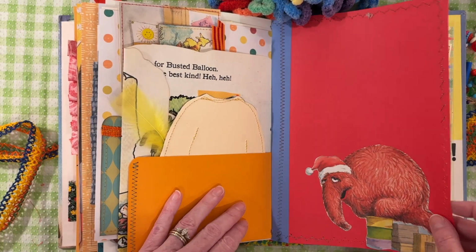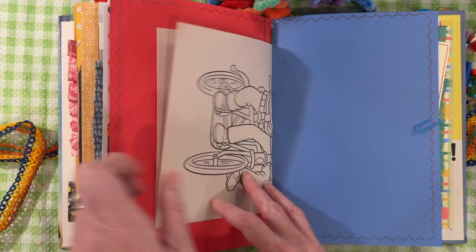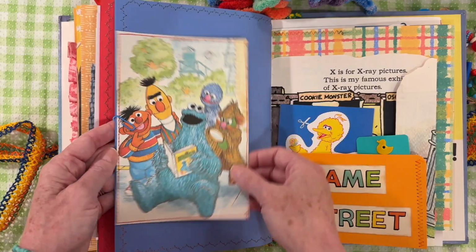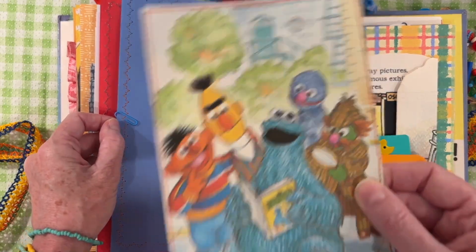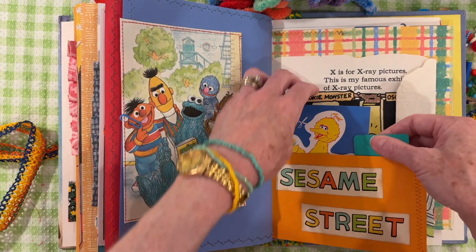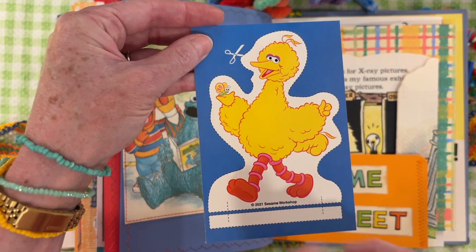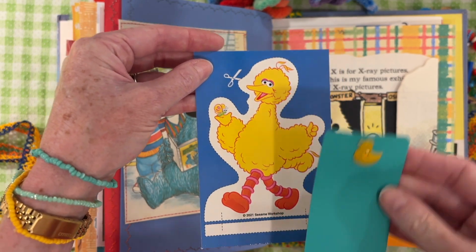Christmas Snuffy. Coloring page in the middle. Large journaling card with the googly eyes on Cookie. This was on the back of the Paint with Water book. You can cut him out and stand him up with this little stand.